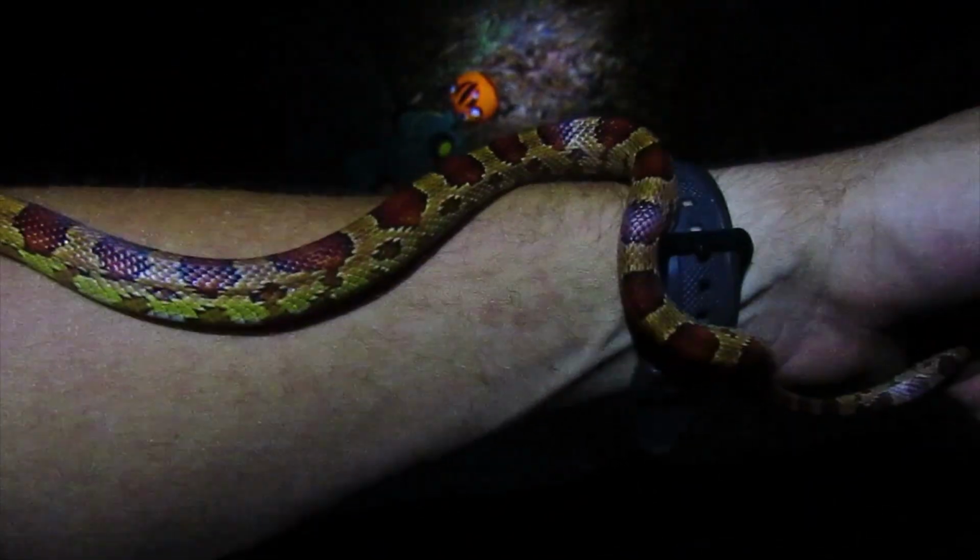So this guy shows hardly any defensive positions whatsoever. So I've already gotten some locality photos for this side of the county, and I am going to release this corn snake back to the location where I found him. There is a patch of pine lands that this corn snake can thrive in, but this is a very beautiful corn snake. As much as a Pantherophis fan I am, I love all Pantherophis.